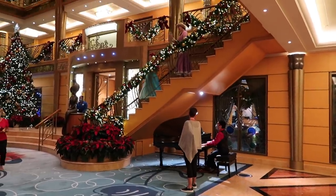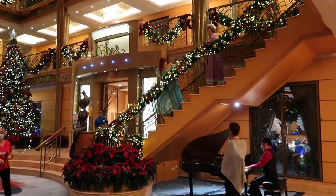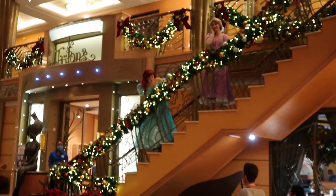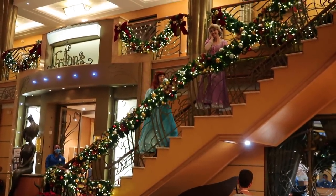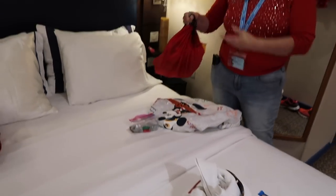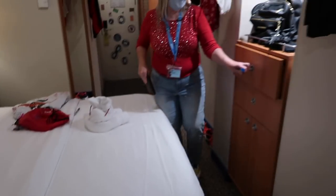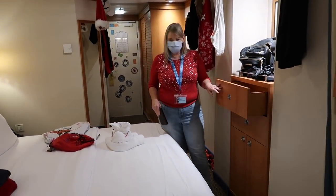We finished dinner and now we're in the atrium with Rapunzel and Ariel. Oh, it looks so pretty. Aww. That's pretty cute. I like his ears. I think your sweatshirt's pretty cute, Mom. Thanks. And then your cute little rollaway bed. I'm kidding. Is it helping your back? Yeah. My back is great.